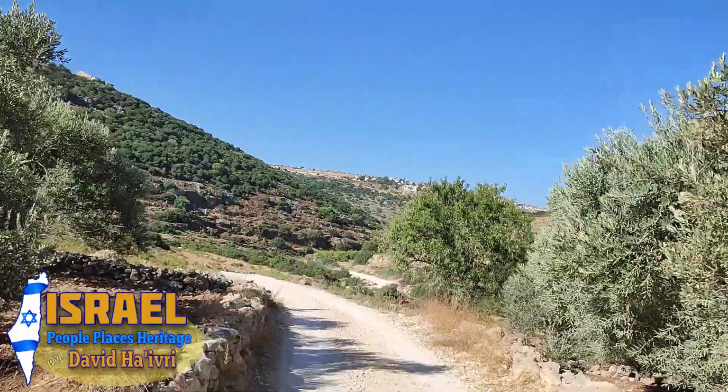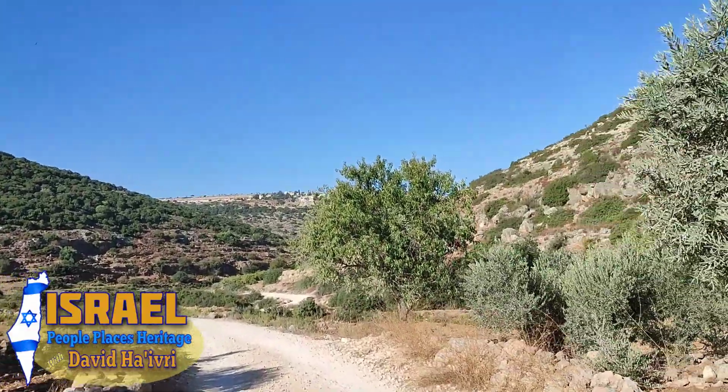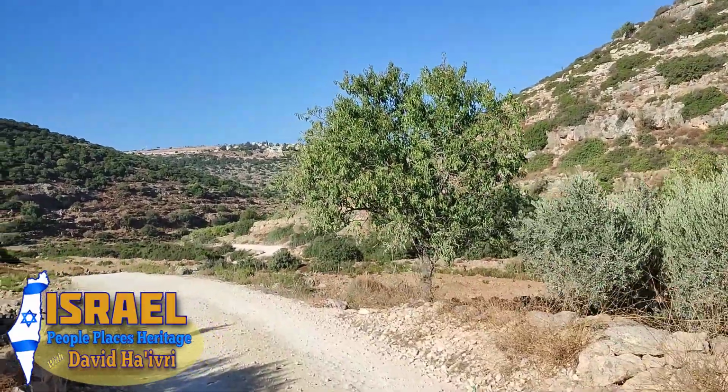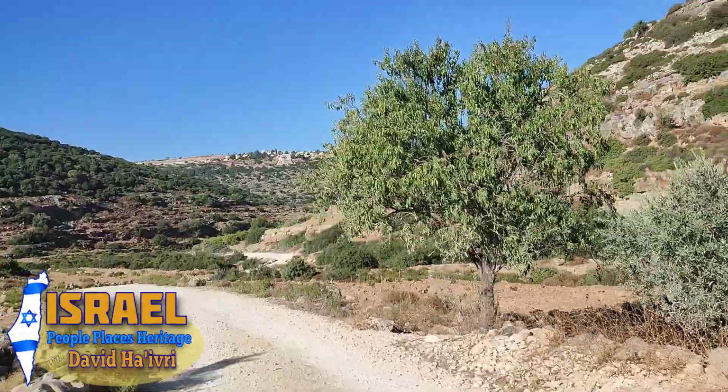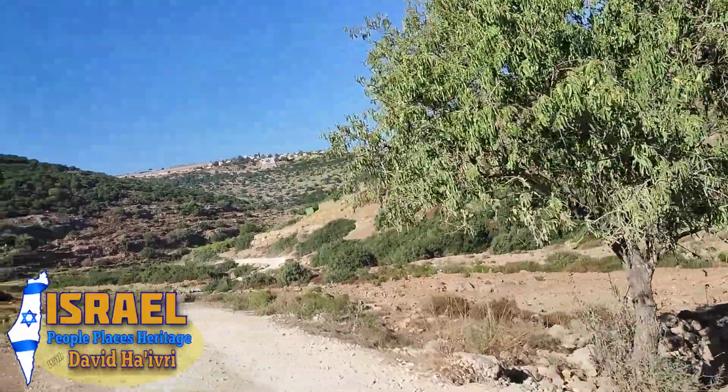The land of the inheritance of Ephraim extends from here to the south, all of the hills of Ephraim, which include Tapuach and Eli and Shiloh and Beit El. All of those are part of Ephraim.